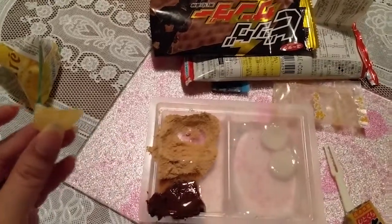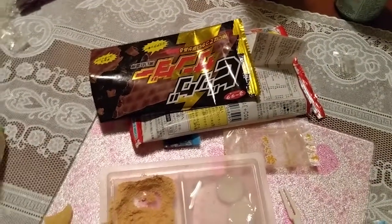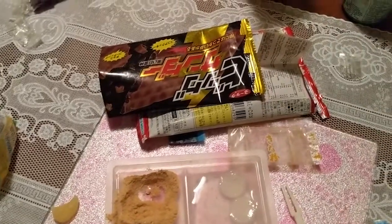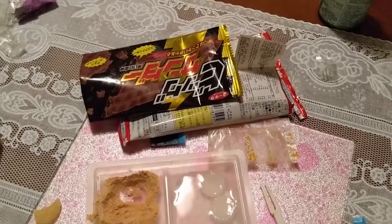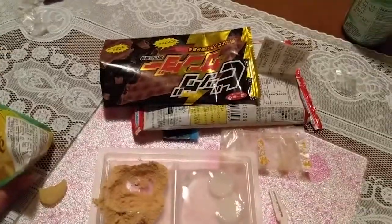Did you just eat this? I didn't even, but yeah, I guess we're going to try to finish up as much candy as possible. And the rest I'm going to bring to work, since I have kids I can give these to. Hey kid, you want a candy? I know they like Pocky, so that's where I'm going to take that.